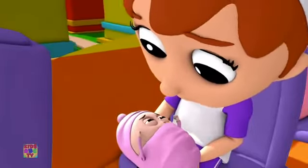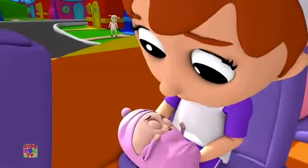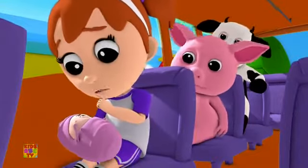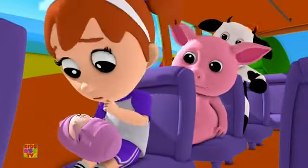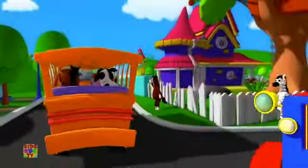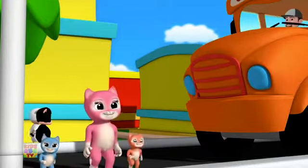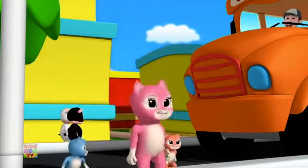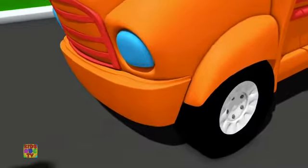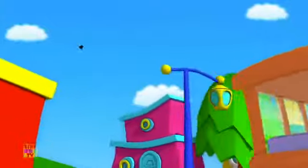Babies on the bus go wow, wow, wow, all through the town. The mummies on the bus go shush, shush, shush, all through the town. The wheels on the bus go round and round, all through the town.